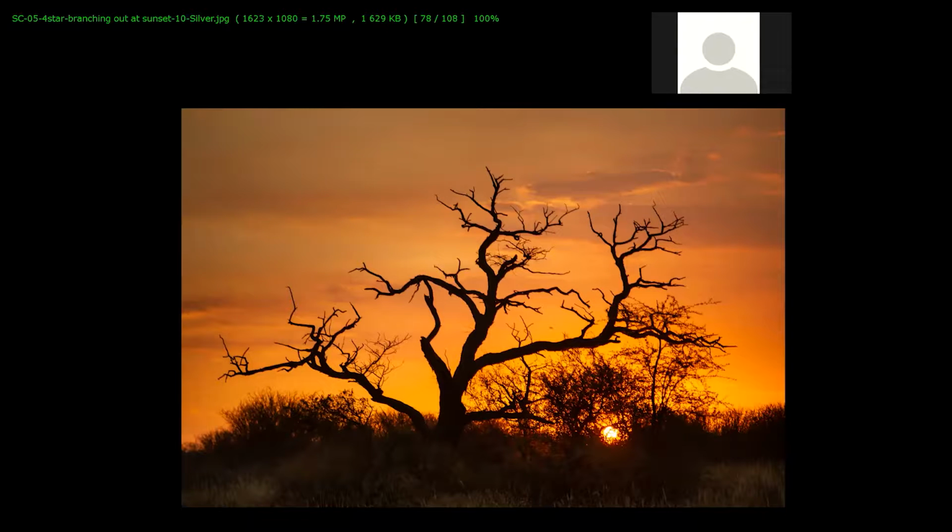And here we've just got an image of a silhouetted tree with a sunset. So I think that's the reason why you got a silver and not better. Beautiful colors and a nice silhouetted tree, but for a landscape, you need to offer a little bit more. Thank you.